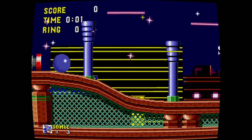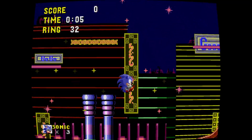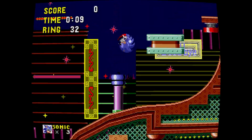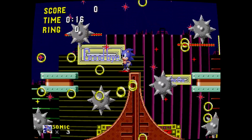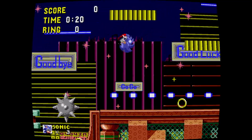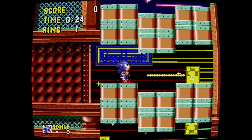Stage 2. Okay, we have the spring on the left. Yeah, this level design is a lot messier than the final version of the game will be. They definitely cleaned this out to make it a bit more... Okay, there are extra spikes not present. Okay, I'm glad I made it over them. They are definitely not present in the final version of the game.